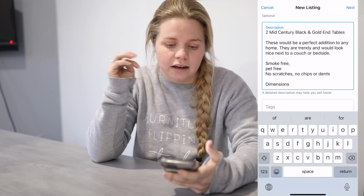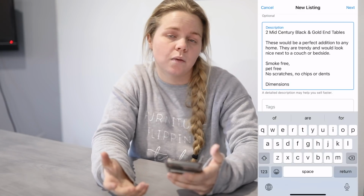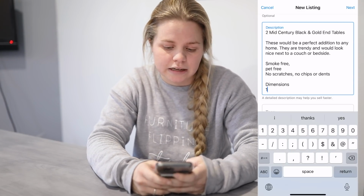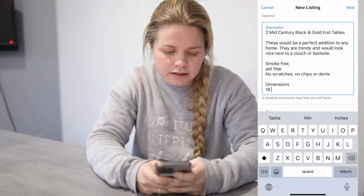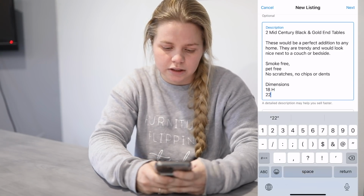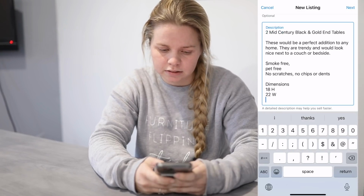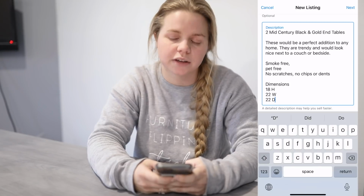Things like that. And then if you're selling a water bottle, I'm sure they're going to want to know how big that water bottle is. So for dimensions, these end tables I measured earlier, they were 18 inches tall, so that's the height, and they were 22 inches wide and 22 inches deep. So I like to just do some abbreviations.